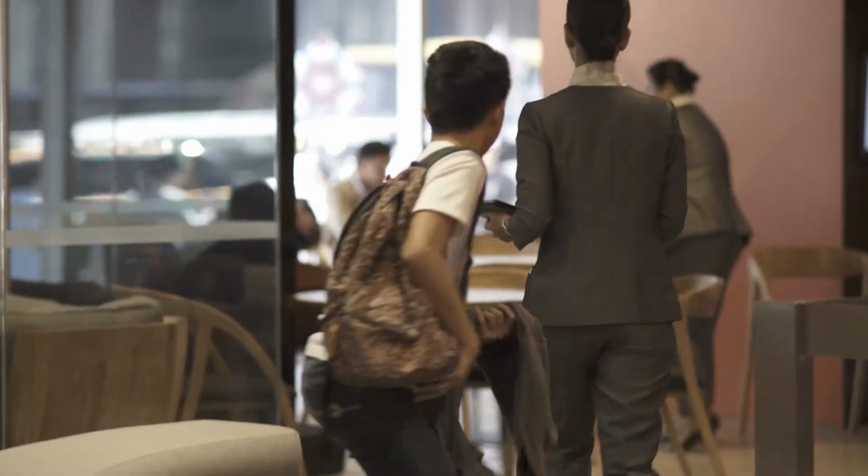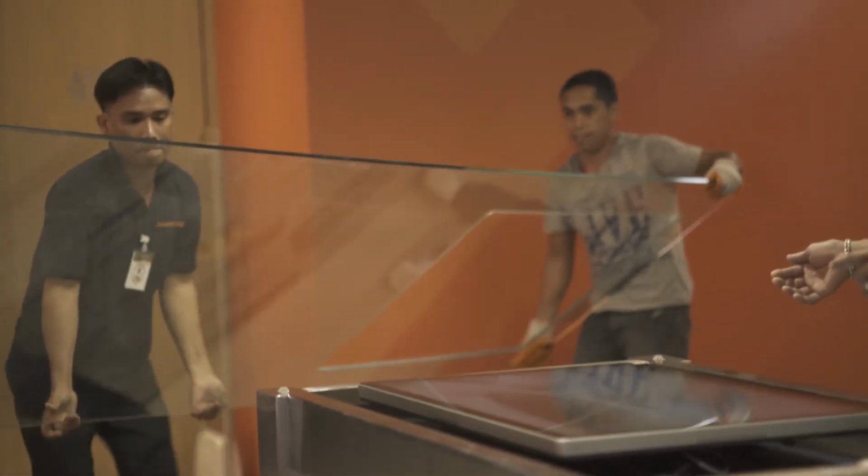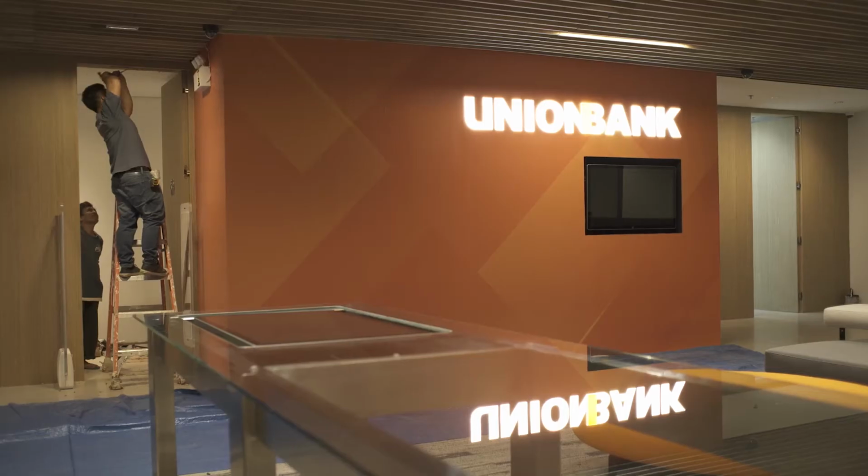Construction-wise, the branch was ready before the 28th of September. All the digital elements and some of the standard operational equipment were set up in a week's time, ensuring that the branch will also be operational as required by BSP. We also ensured that the branch will be LEED certified, ensuring that we comply with the environmental standards.